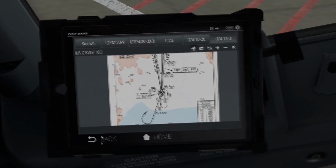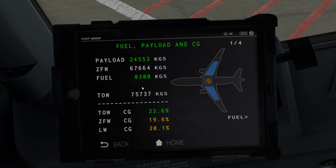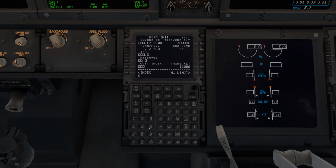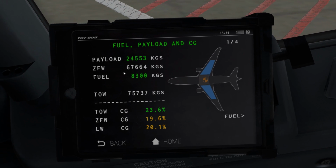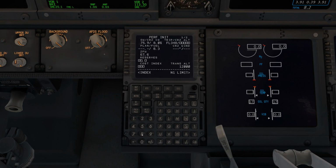Okay, so we're down now in Perf. We can go and get all of our weights, etc. So we'll go and look at our payload. 67.6 for our zero fuel weight, 75.9 with the fuel, got 8.3, we're going to use 6.1 for our fuel today, and we've got a 2.3, 2.2 on the reserves. For our cost index today, we're going to be using cost index 54.